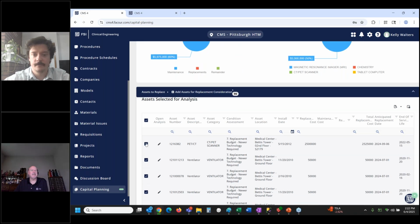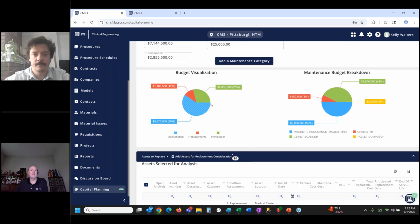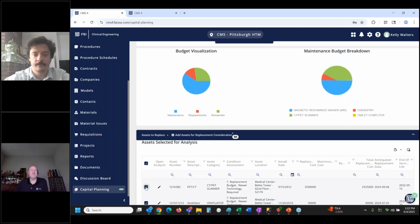But if I go ahead and, let's just say this scanner, I unselect that, you can see my remaining now went to 2.8 million. So it's kind of interactive. As I select high value equipment or deselect that high value equipment, my graphs change in real time.